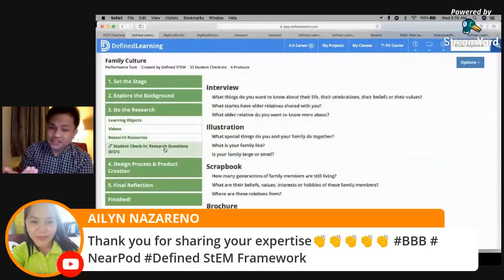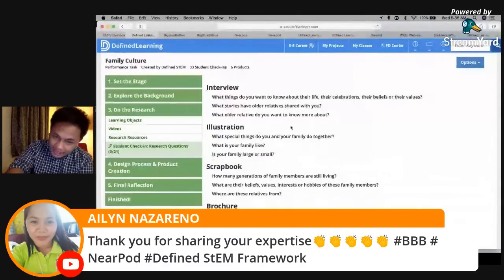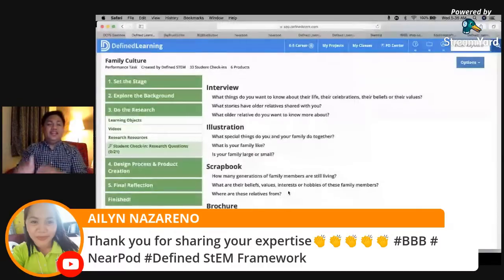Yan. Tapos, meron kang mga research questions na gusto mong sagutan nila habang ginagawa yan. Depende sa activity. So, ganun po kaganda si Defined Learning kasi individualized. Kung ano po yung gusto ng bata. Let's say, ako yung bata na more on arts. I'm doing science, pero inclined ako sa arts. Diba sabi ko po sa inyo, kailangan yung interest ng bata yung kukunin mo. Okay? Interview and all of that.